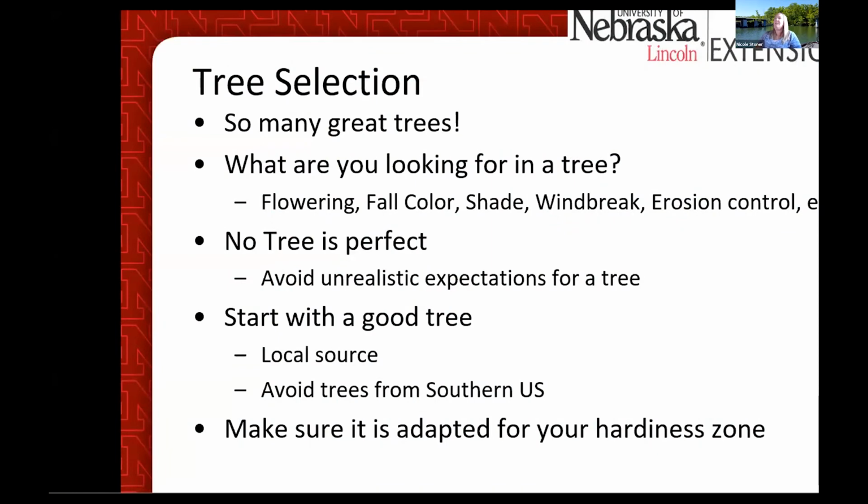Selecting your tree, oh man, I could talk for days on different types of trees. We've got so many great trees, and even in Nebraska, tons of them will grow great. All of them that you guys were listing are awesome trees. Ginkgos are great, lots of different things.